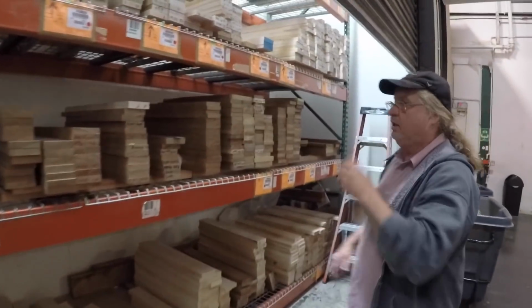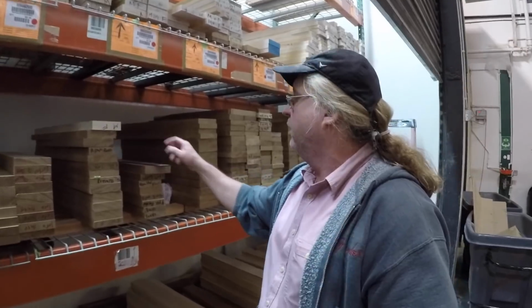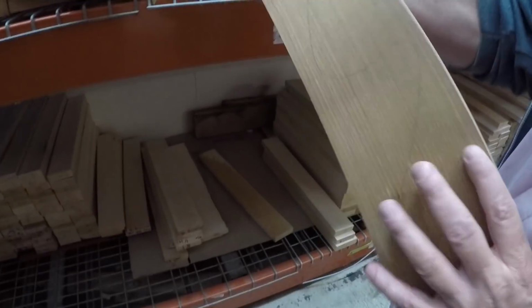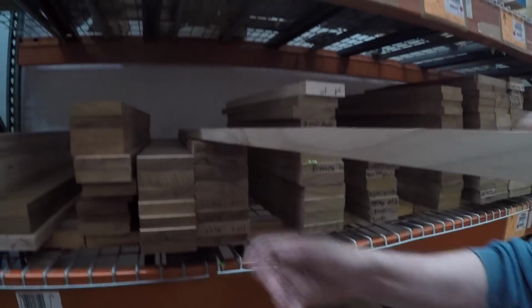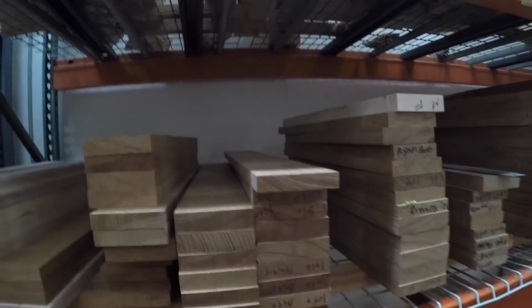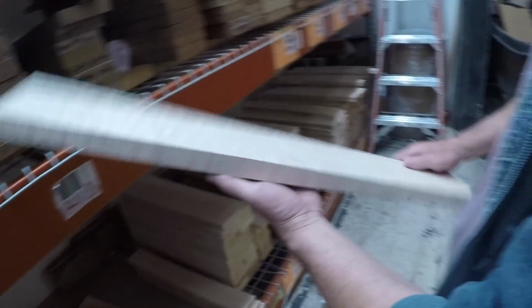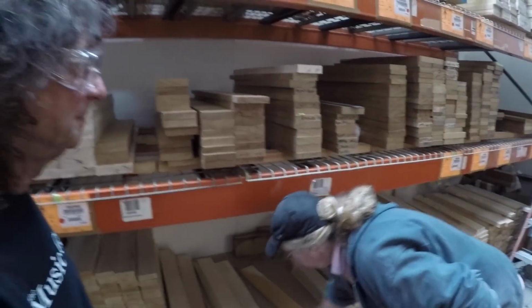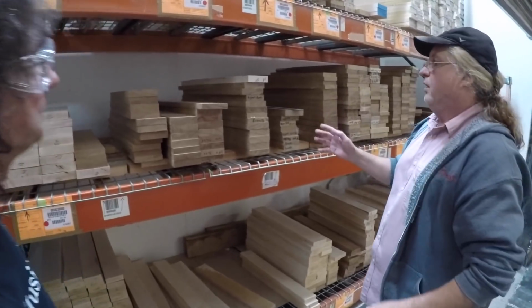So yeah, we got a little bit of everything. We got some roasted wood over here, flame. This is regular, just straight grain stuff, but we have some cool figure stuff too. Here's some pretty nice bird's eye right here. Like I said, all the master builders can come in here and access this stuff if they want to look through it.